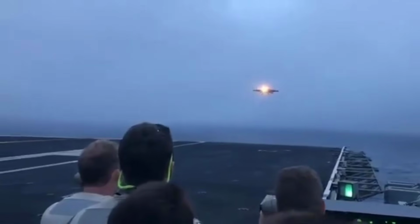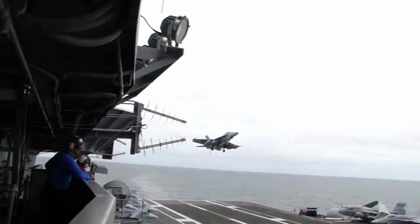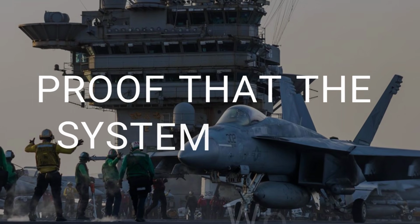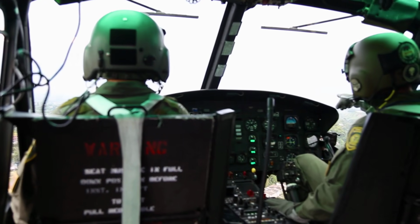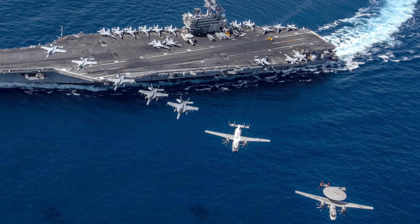They slam down, miss the wires, light the burners, and blast back into the sky. The ship adjusts. The crew resets. Landing signal officers talk them back around. They take a breath. They try again. What looks from the outside like a near disaster is, on the inside, proof that the system works. Pilots trained to react instantly, crews ready for every outcome, and procedures designed to save lives, not pride.